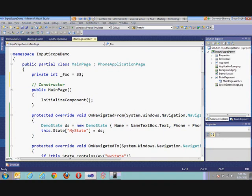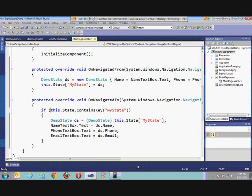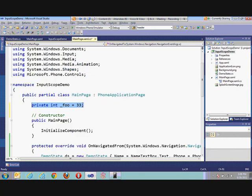Now, what I'm going to do down here in OnNavigatedTo is simply this. In fact, let's make this even simpler. Let's just add another clause to this if statement. We'll say if _foo is not equal to 33, and ContainsKey returns positive, then and only then will we do the untombstoning. Do you see what's going on here? I've initialized this private field here to 33.